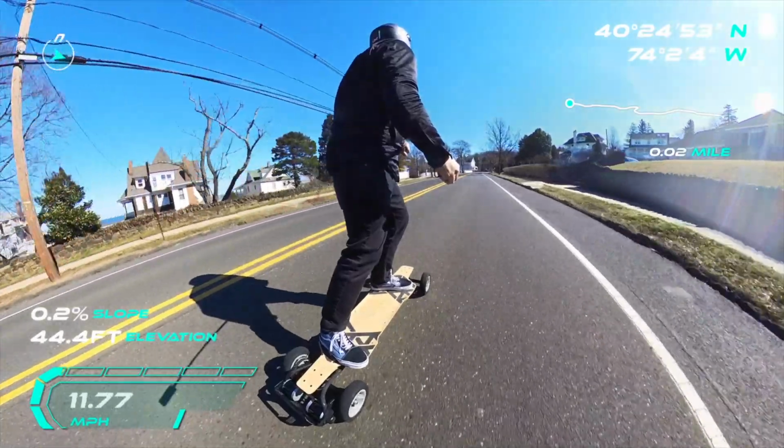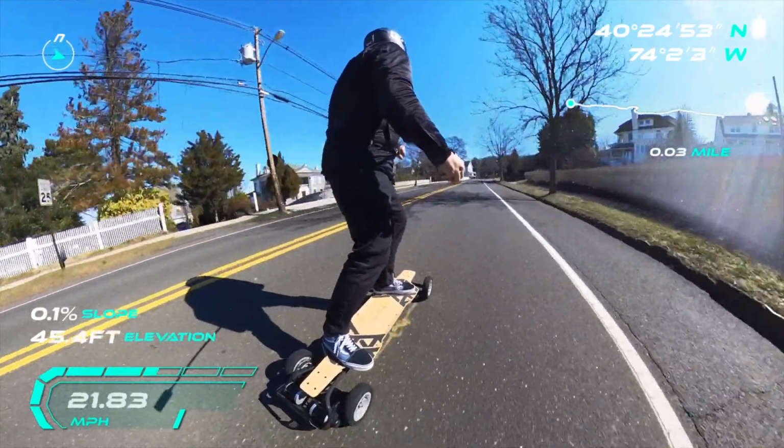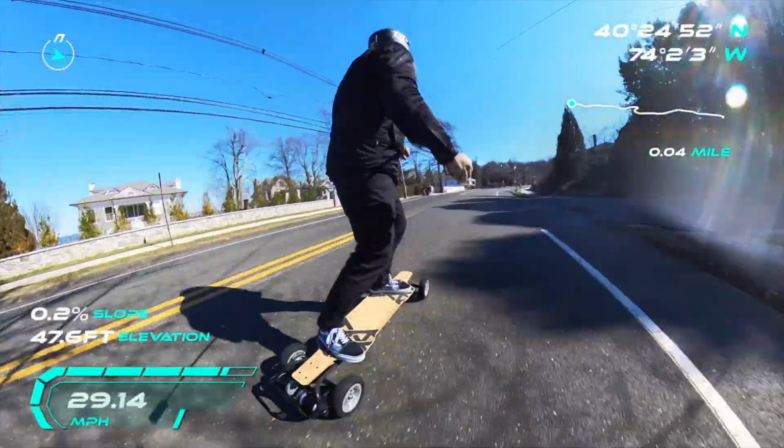Stability and the secure feeling at high speeds is just one of the many features that Hoyt UAV has to offer. And let's go ahead and dive in a little further here.